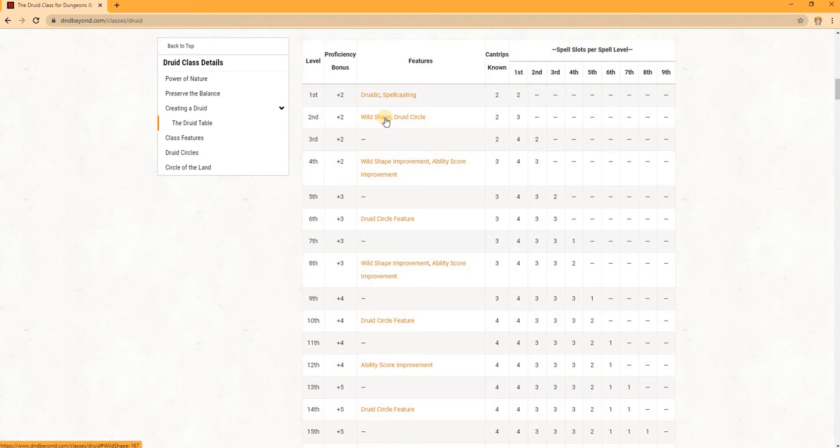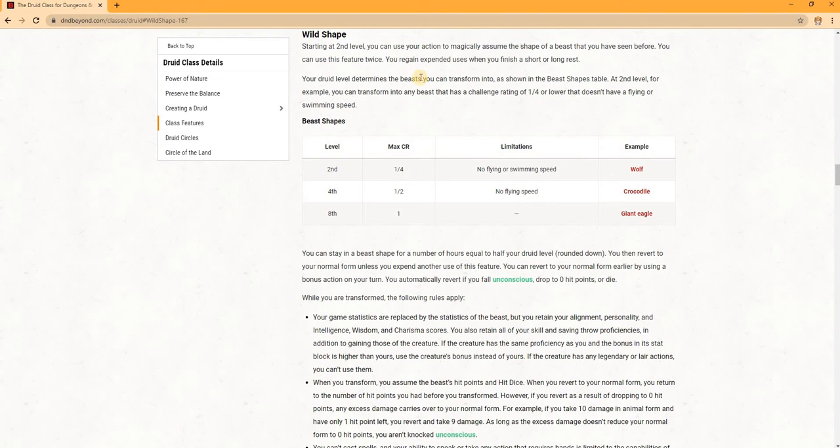At second level, they get one of their first unique traits, Wild Shape. This allows them to change into the shape of a beast that they've seen before, and they can use it twice per short rest.